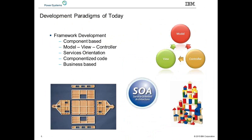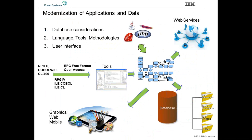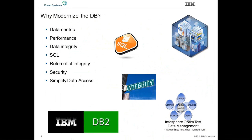All right, enough of the high level stuff. Let's dive into what modernization can look like on IBM i. And I'm going to focus on three primary areas. I want to spend a little bit of time talking about database, a little bit of time talking about these languages, and then the last little bit about some of the UI stuff. So first off, database. Why do we need to be concerned about modernizing the database?